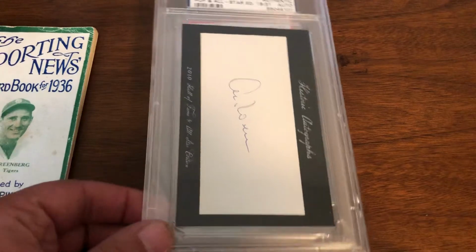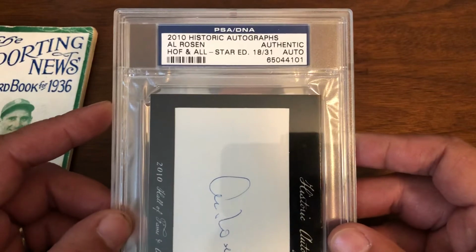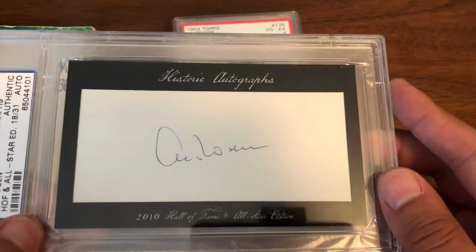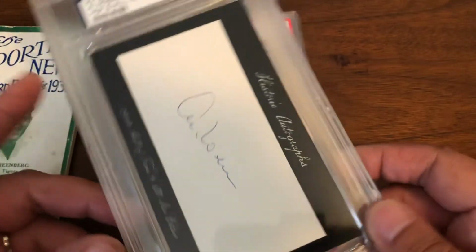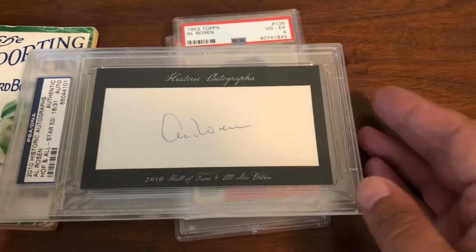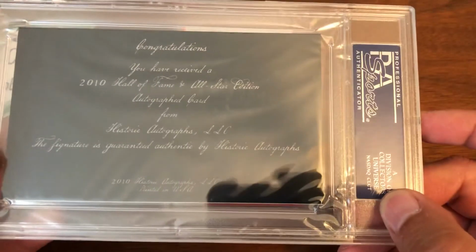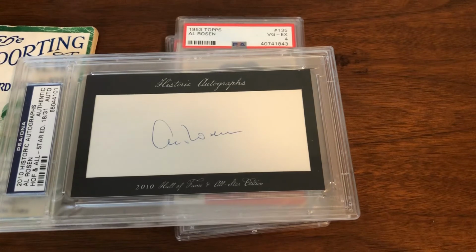Next up, from 2010 Historic Autographs, Hall of Fame and All-Star Edition, numbered 18 of 31, Al Rosen auto. It's interesting because it's the first year that Historic Autographs is making product. It's kind of the no-frills, bordering kind of design on it, so you can kind of tell it's a company just starting off. But it's a nice clean auto in the middle of it, not cut off. It's your standard Rosen auto.